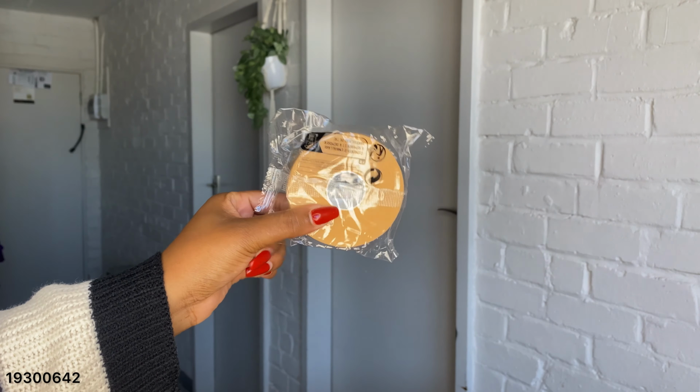Next up, let's get right into the clothes. This dress that I'm wearing is from Shein. I actually like it. It's quite nice and comfortable and baggy.